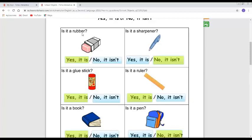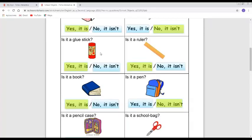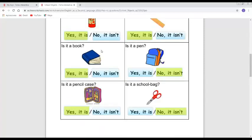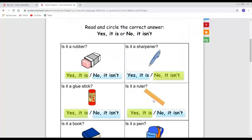Listen the first question. Is it a rubber? Now you answer. Tú tienes que responder, okay? Is it a rubber? Is it a sharpener? Is it a glue stick? Is it a ruler? Is it a book? Is it a pen? Is it a pencil case? Is it a school bag? Don't forget answer. No olvides responder. Okay? Yes, it is. No, it isn't.